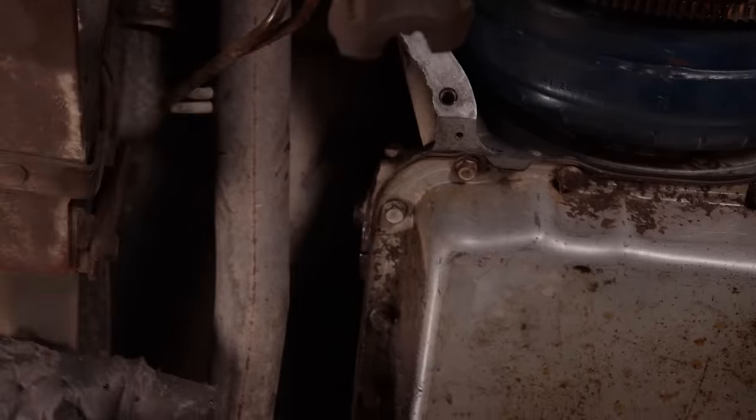Save that. Let's get this disassembled. Don't need that anymore. This is the prime example of why all this stuff has to be replaced. Now we've got to get in here and pop these little tabs up. All right, that's trash. I'm gonna go get this one cleaned up.